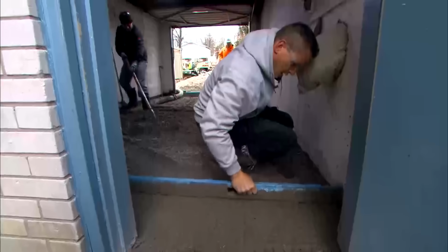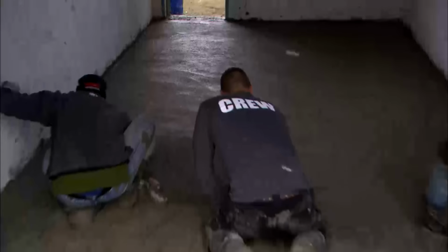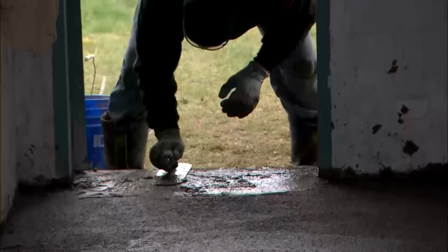I'm gonna start in the back corner here, Carl. Okay, we're gonna start spreading it this way, work our way out. We're not doing level, we're actually giving it a slope from the back of the garage right to the front. So in case of snow melting in the winter, washing your car in here in the summer, you want the water to be able to come out.